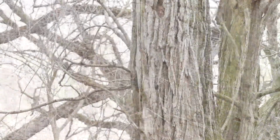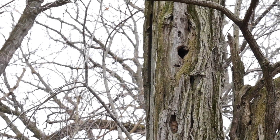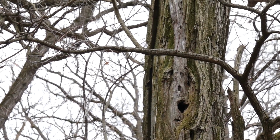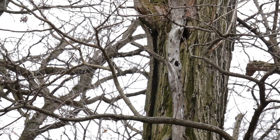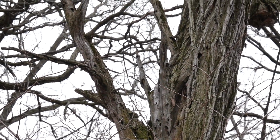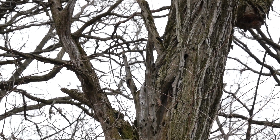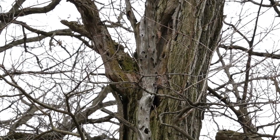If you look up a little ways, you'll see there's some holes in that tree. Any idea what might have made those holes? Well, let's do some investigating to see if we can figure out what might have happened to this tree. First off, let's take a look at the tree. Do you think it's alive or dead?